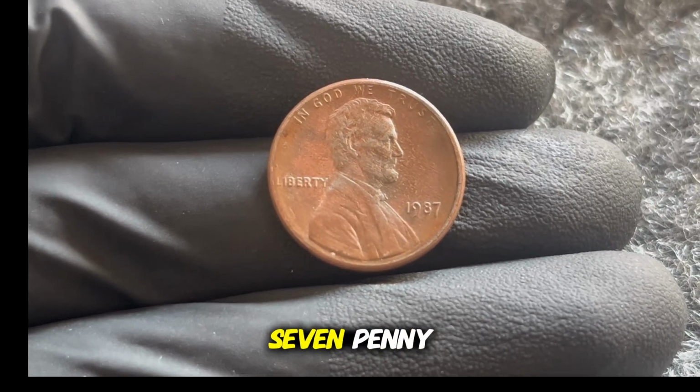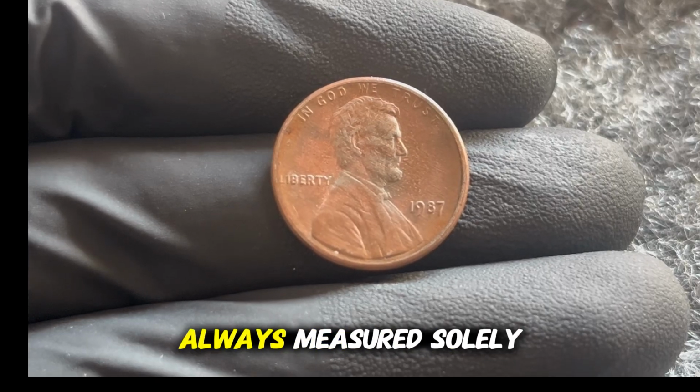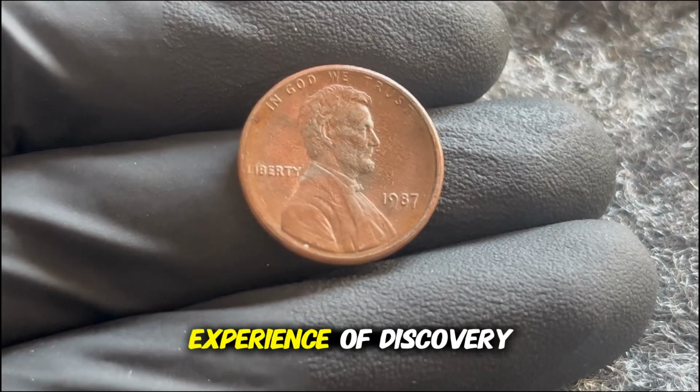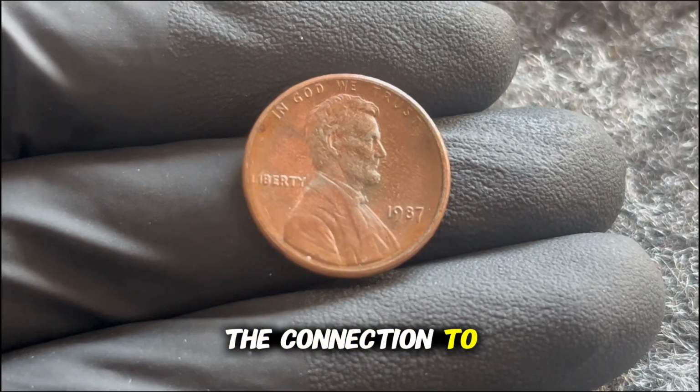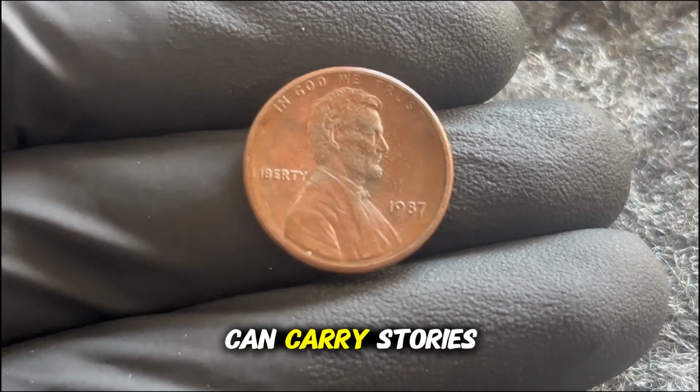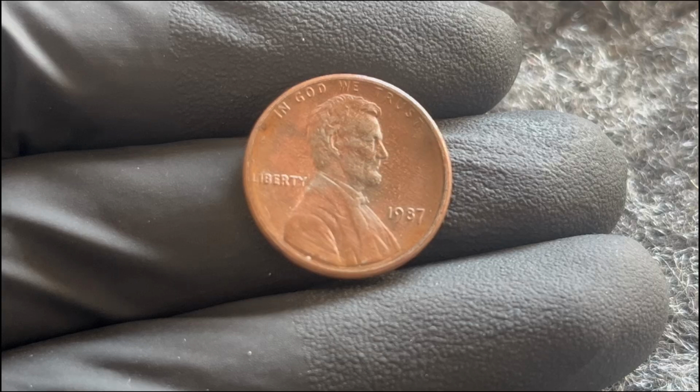The 1987 penny reminds us that value is not always measured solely by price. Sometimes it is found in the experience of discovery, the connection to the past, and the awareness that even the smallest objects can carry stories that endure through time.